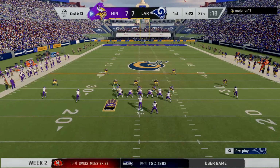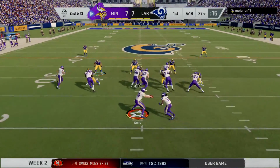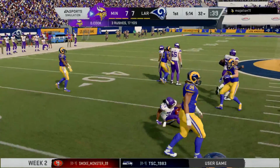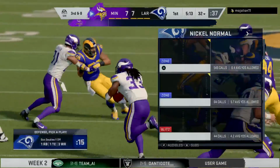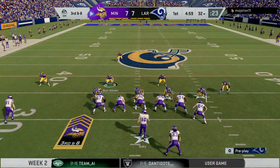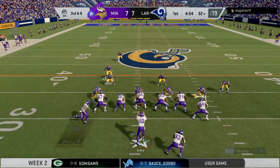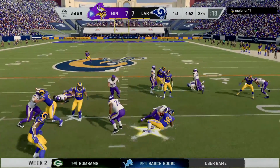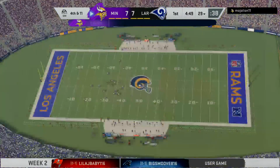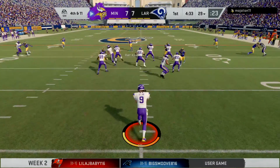Under 10, X3. 218, chop. 5. Give to Cook out of the gun. And he'll push his way forward to about the 32. A quick burst there, and he nicely bit off a pretty decent gain. And that one covered beautifully. Their defenders stayed home, and they'll stop him behind the line. And a loss of 3 to bring up 4.